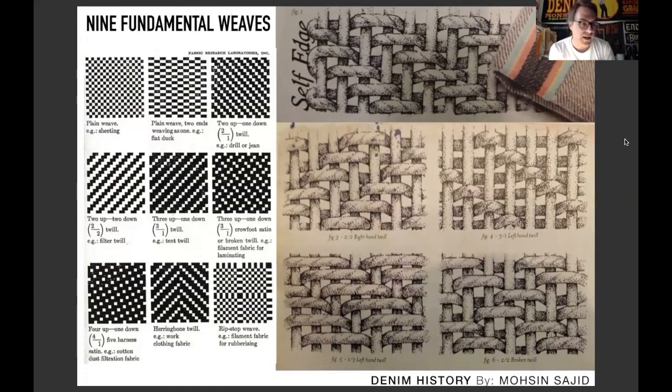Now, weaves. Denim itself is a 3x1 right-hand twill. Hopefully some of you know that. If you don't, basically denim is made of warp and weft, and the weft part is white. It's where the bobbin or the shuttle is. If you look in the middle on the right, there's a picture that shows there's three and then there's one. So that's how you get the twill line.